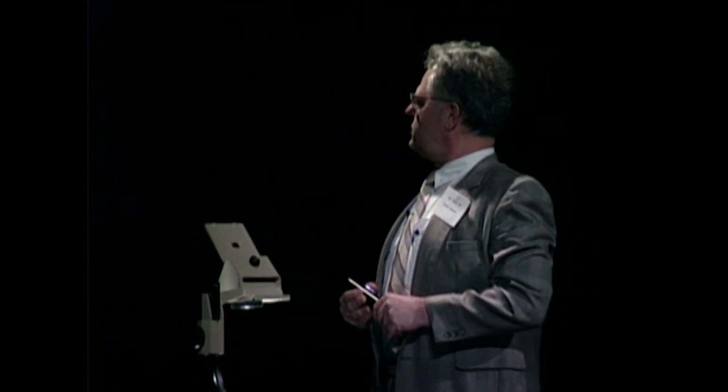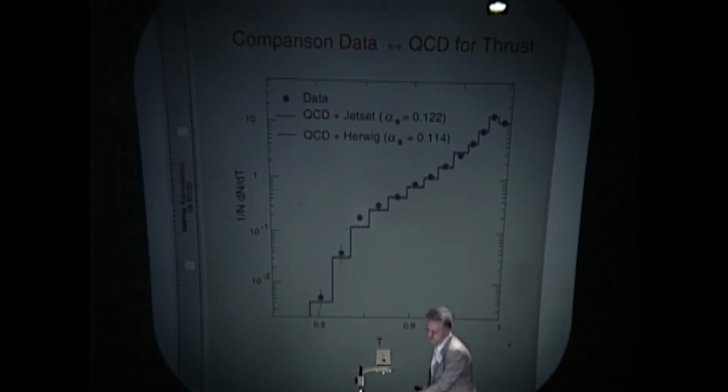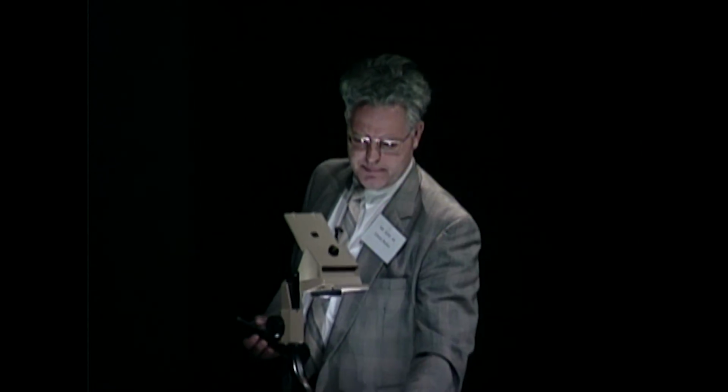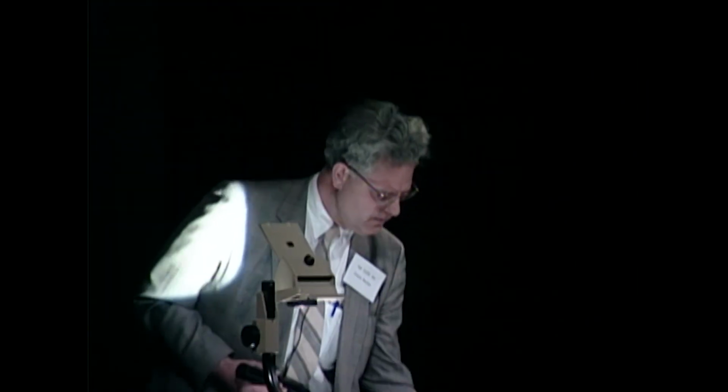The thrust distribution, which is the projection of energies on an axis, is known over 4 decades now and agrees with the theory very well. This allows to extract this coupling constant, and the value you find this way is 0.118. However, if you use other methods, you can get higher results. Therefore, we give an average of 0.125 and consider a theoretical uncertainty of 0.08.